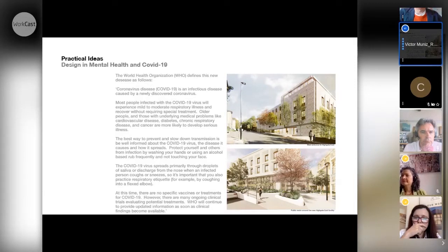The current design was developed through an extensive stakeholder engagement process prior to the COVID-19 outbreak. Now the trust has asked us to prepare a report to evaluate how the current design can be adapted to respond to COVID-19. Basically, this report is the base of my presentation today.